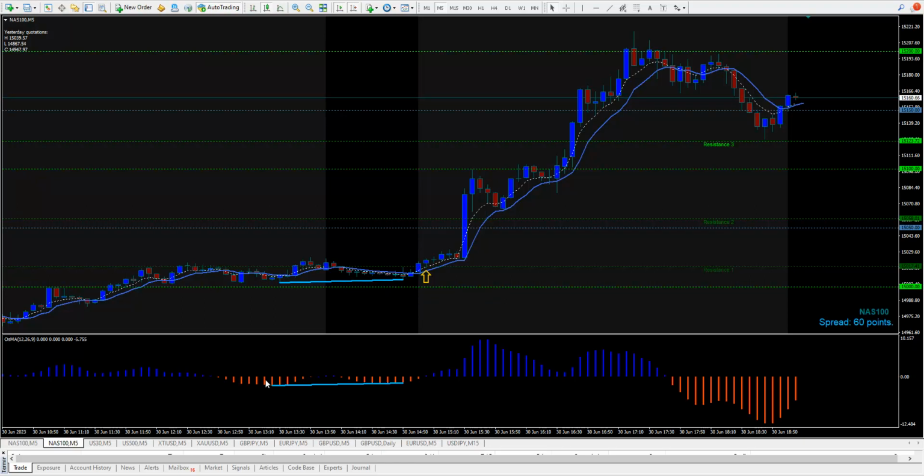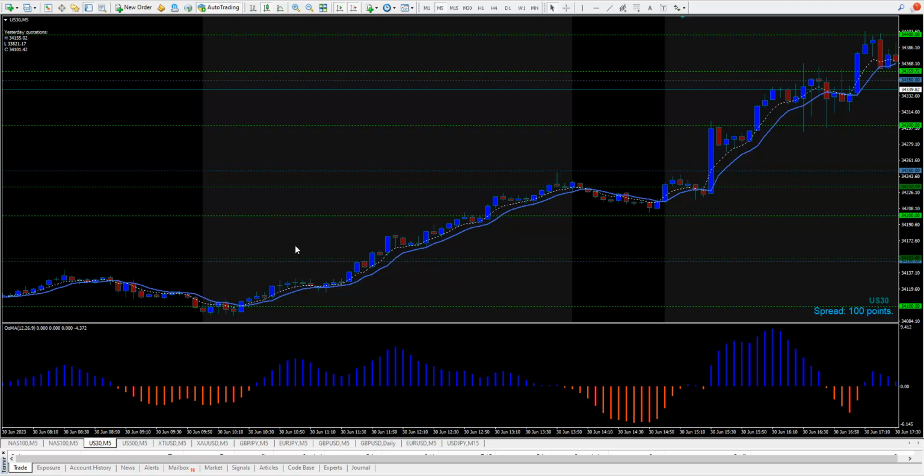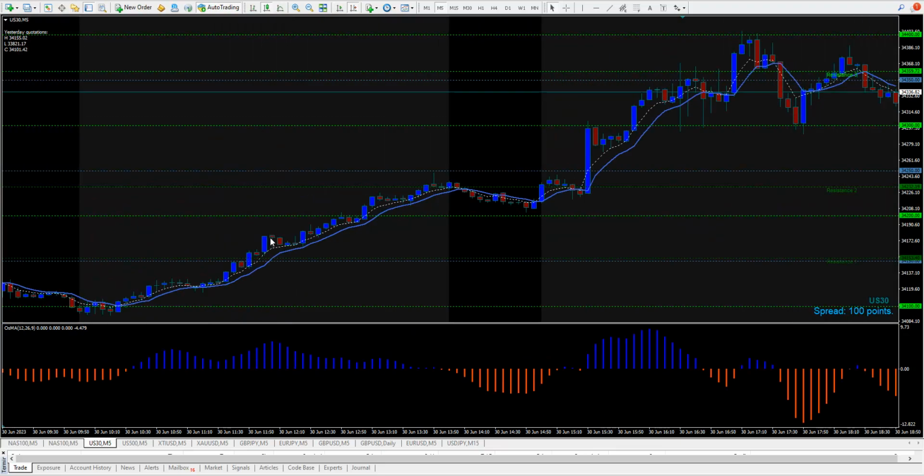Even though it's pointing up, this is divergence right here to buy it up. Let's take a look at the Dow now. See, there's no divergence. That was a big uptrend, retracement. Yeah, there was a trade here too, just a little different. There's the pullback right there.